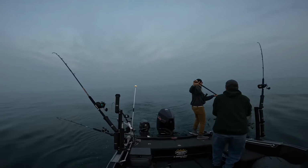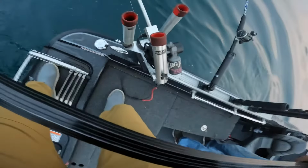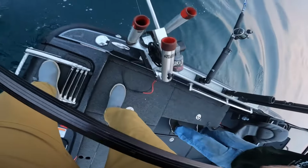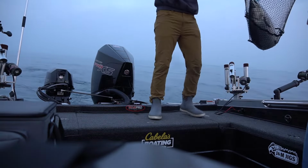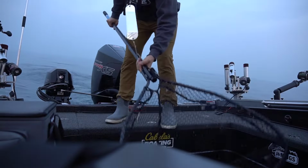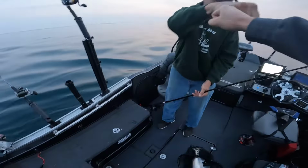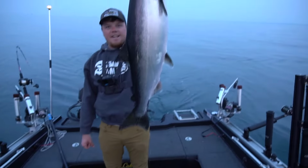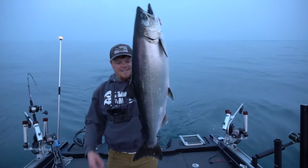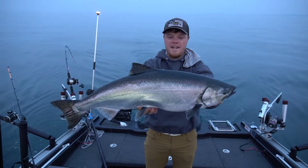Lift the rod tip up now, if you can. We got him. First one of the morning is a king. Nice little 10-pounder. Oh, maybe a little heavier than 10 pounds. Maybe around that 12-pound mark. Nice fish. Good start. There we go. First king of the morning. That is a nice fish right there. Probably pushing a little over 10 pounds.